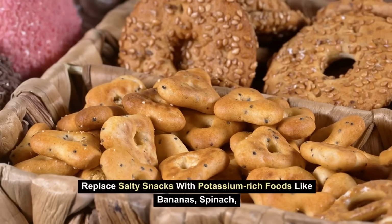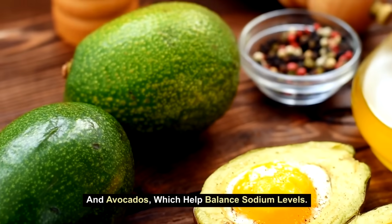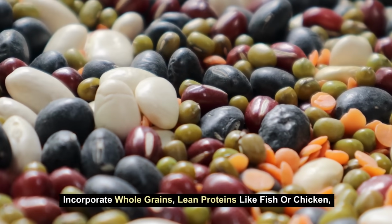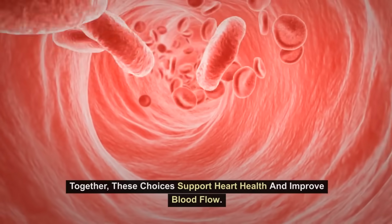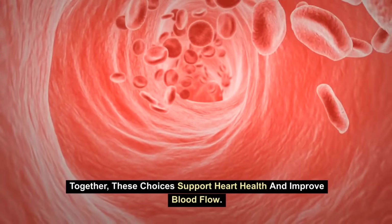Replace salty snacks with potassium-rich foods like bananas, spinach, and avocados, which help balance sodium levels. Incorporate whole grains, lean proteins like fish or chicken, and healthy fats from sources like nuts and olive oil. Together, these choices support heart health and improve blood flow.